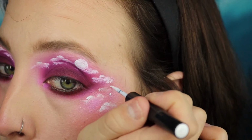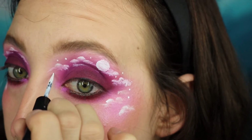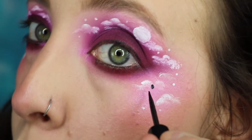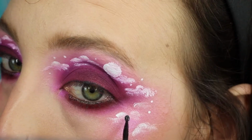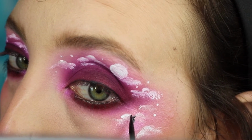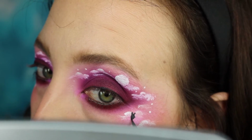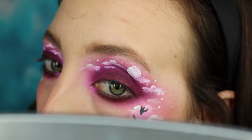All right, and now we're on to possibly the hardest part, and I know that I put a mirror in front of my face for half of this, so bear with me. I really wanted this to be a Halloween look, and as much as I love our pretty little night sky, it definitely needed something to kind of contrast with it. So we are going to be drawing little bats, and we did freehand this with a liquid liner. This is the color Blackout from Morphe.